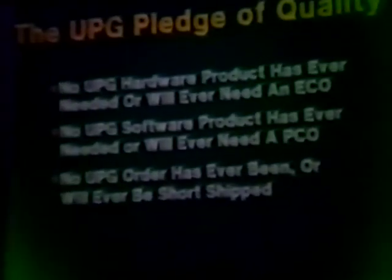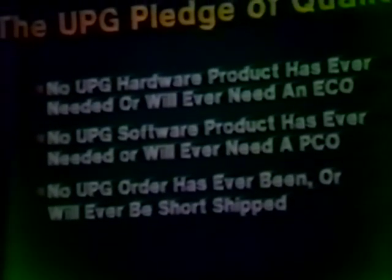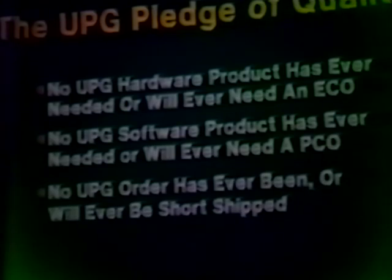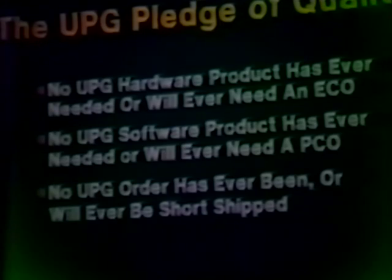and of course, it all includes the famous UPG pledge of quality. No UPG hardware product has ever needed or will ever need an ECO. No UPG software product has ever needed or will ever need a patch, PCO. And of course, no UPG order has ever been or will ever be short shipped. In short, nobody can match the quality of UPG. Thank you very much and enjoy.